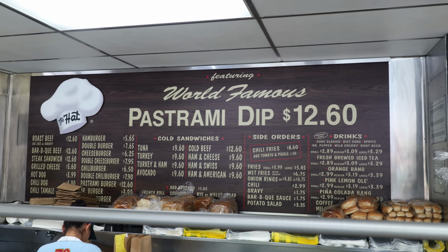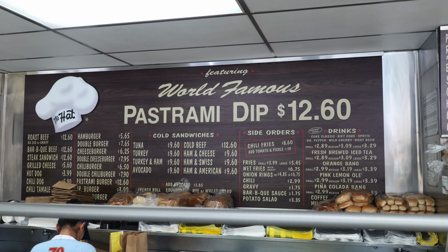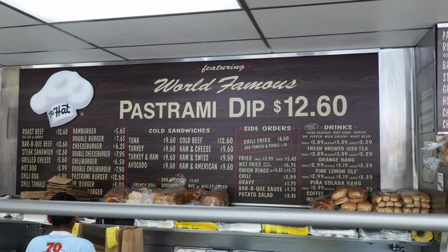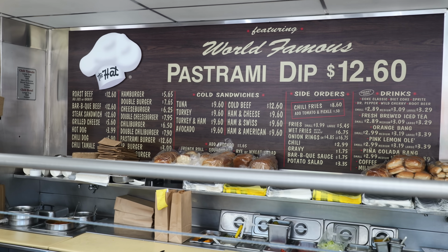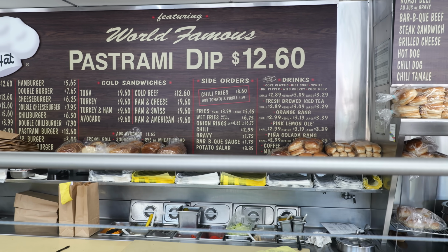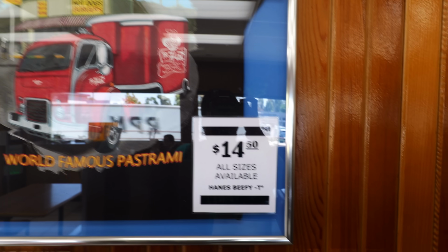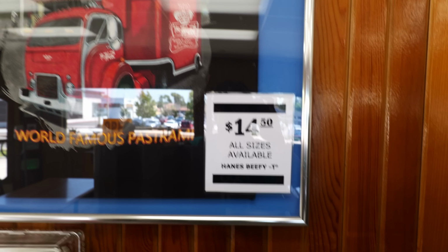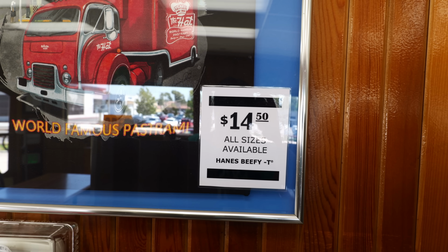That in the big bold letters is the bestseller, the pastrami dip, which is what I'm gonna get today. World famous for $12.60, very reasonably priced. But if you don't want the pastrami, they do have a lot of other things on the menu, such as their burgers, their hot dogs, they got their fries. So you got quite a bit of things to choose from. They even sell their merchandise t-shirts for $14.50. Wow, that's like some of the cheapest merchandise shirts that I've seen around. So not just their pastrami, but their shirts, very reasonably priced.